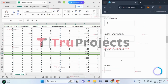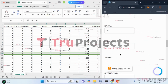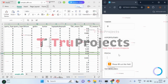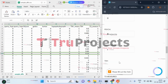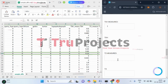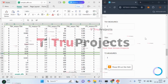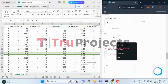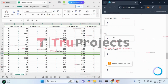And next we have query hyperthyroid, that is 0. Lithium is 0. Goiter is 0. Tumor is 0. Hypopituitary value is 0. Psych is 0. TSH measured is 1. TSH is 0.15. T3 measured is 1. T3 value is 1.7. TT4 measured is 1. TT4 is 162.